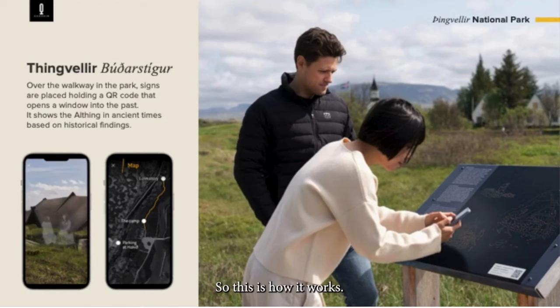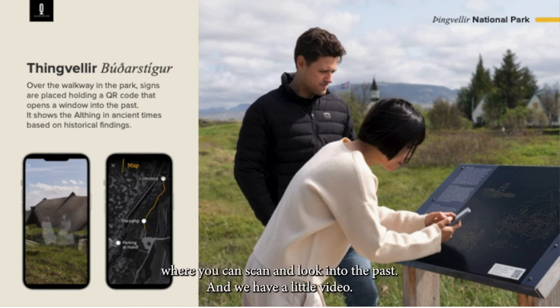So this is how it works. There was a new pathway built in Thingvellir in this area. And so we placed signs along the pathways with information and illustrations. There's also a QR code in the corner where you can scan and look into the past. And I have a little video for you.